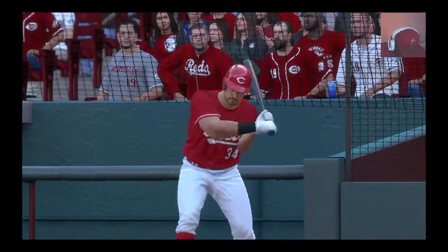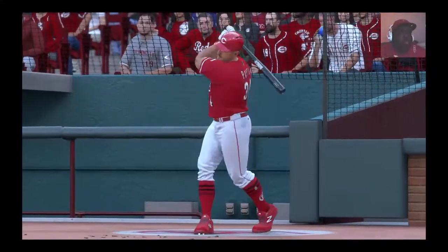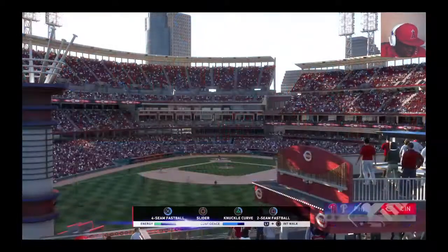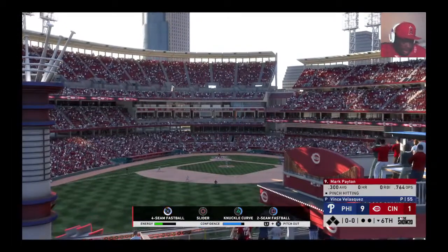Mark Payton is going to come off the bench as he'll be asked to lead off the bottom of inning number 6. Number 34, Mark Payton.